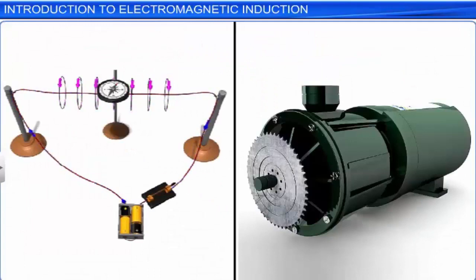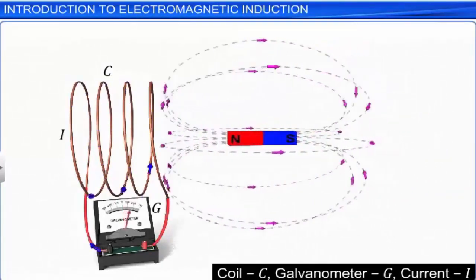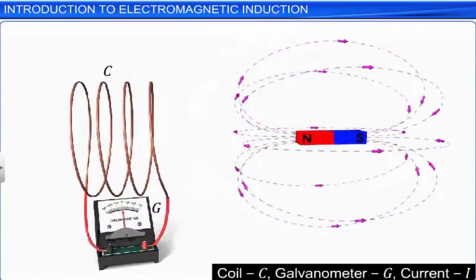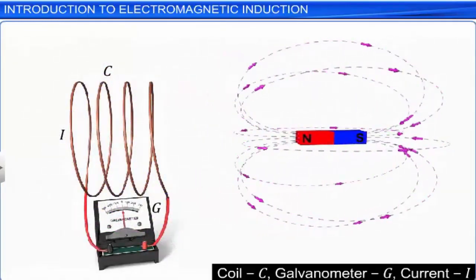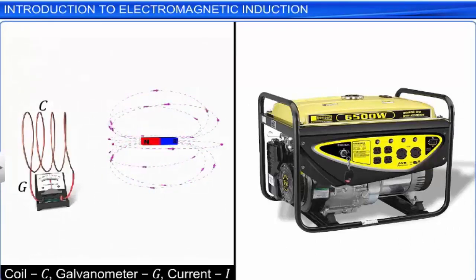Electric motors work on this principle. However, in this setup, we see that an electric current is induced in a closed coil when subjected to a changing magnetic field. The phenomenon in which an electric current is generated by varying magnetic fields is called electromagnetic induction. Electric generators work on this principle.